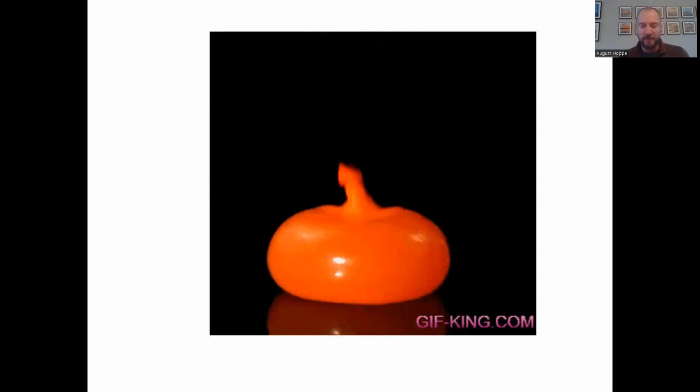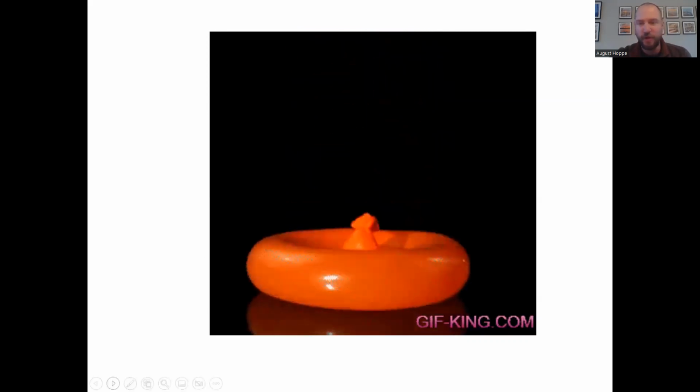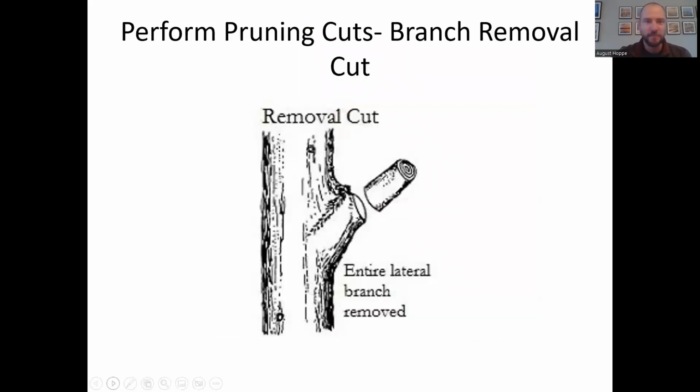If you prune the sides in, it can encourage the top to grow. There are many reasons for that, and we'll go into them as we get through the presentation today. I always like that idea of the water balloon effect.